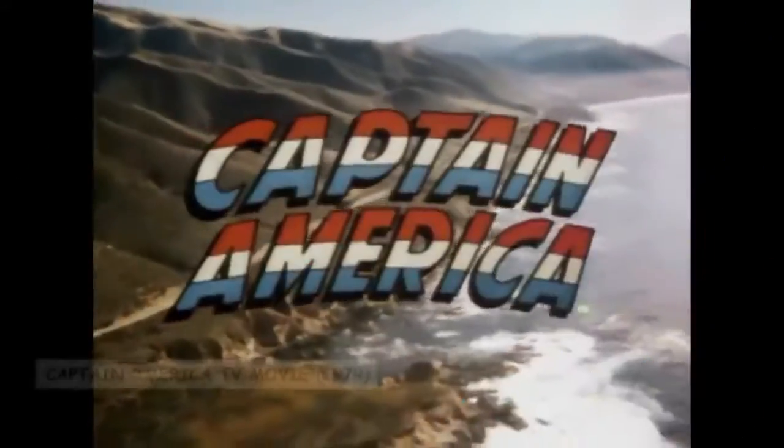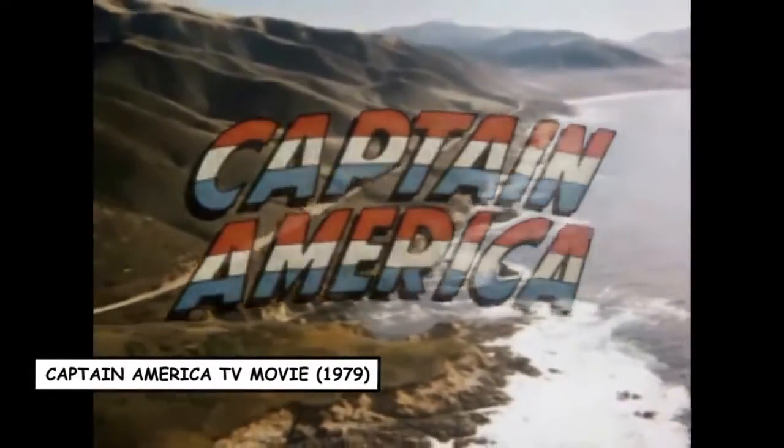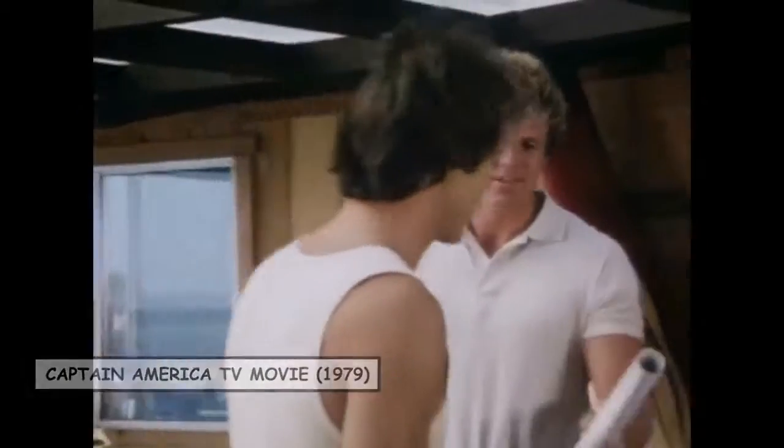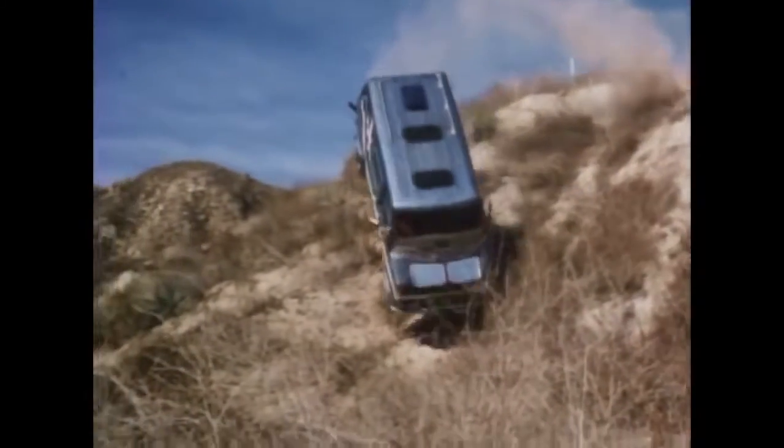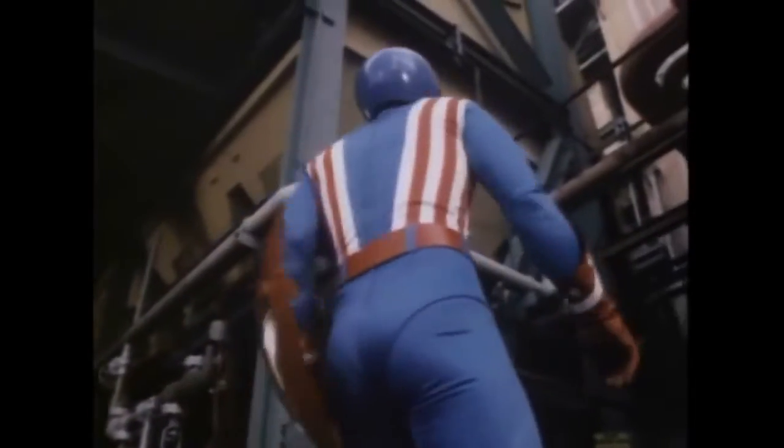Another adaptation of the character would appear in 2 TV movies. In 1979, that saw Steve Rogers as an ex-Marine making a living as an artist. Critically injured in an accident, he's administered an experimental super steroid and becomes Captain America.